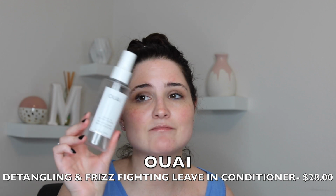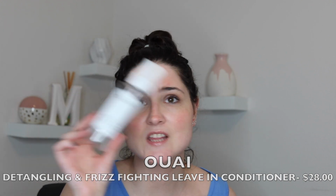The first thing I'm going to show you is another empty. Again, you'll see it in my empties video that's going to be coming out fairly soon. But it is this Way leave-in conditioner. Again, yeah, it's empty, so I'm going to have to buy a new one. I loved this. It worked really, really well in my hair and made my hair feel nice and moisturized. And it's great. Highly recommend.